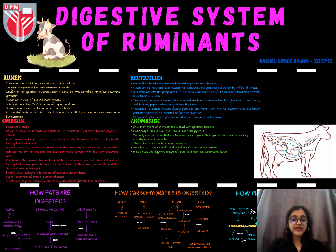Then we can see how fats are digested. In the rumen, the ingested fats are converted into volatile fatty acids by microbial fermentation. Then in the abomasum, lipase converts the triglycerides to smaller diglycerides and monoglycerides. In the small intestine, the fats are also emulsified into small droplets by bile, which is produced in the liver. The pancreatic and intestinal juice contains lipase, which converts the diglycerides and monoglycerides into fatty acids and glycerol.